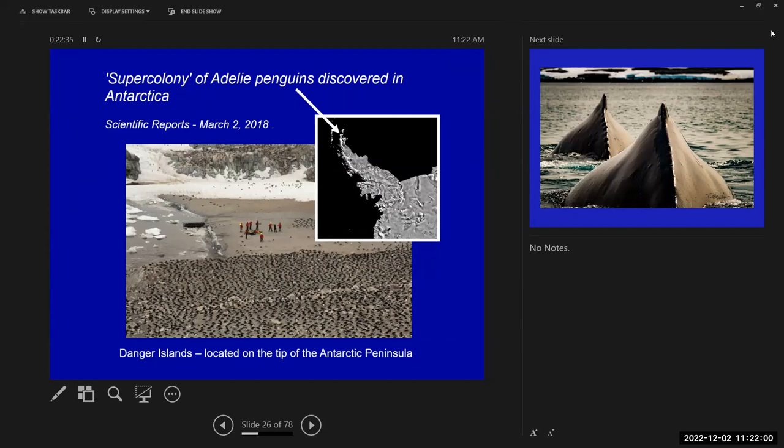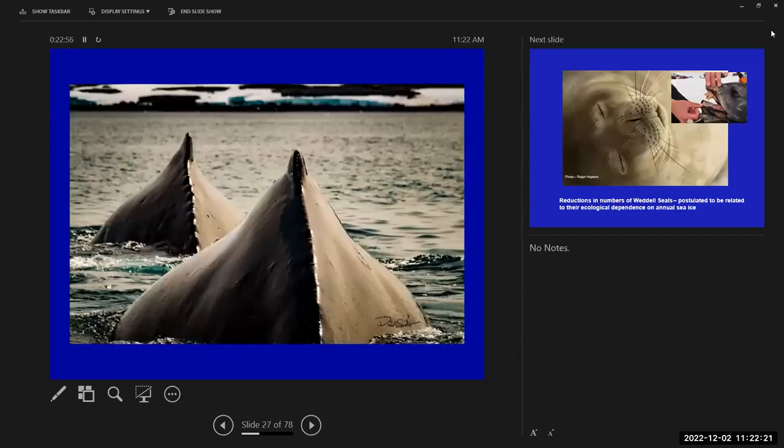They thought that there were perhaps several hundred thousand. There are actually millions, several millions of Adelie penguins on the Danger Islands where nobody could get because that's what they're named, the Danger Islands. And they finally got in with some remote drones. They could fly drones across and use them to do a count. And that's where they discovered that they're abundant.